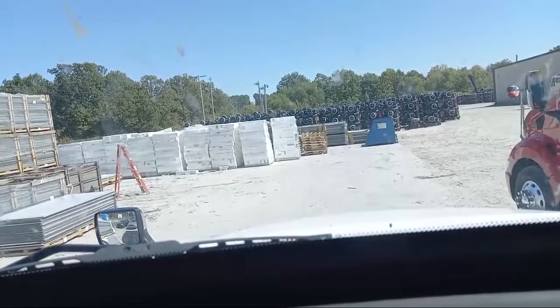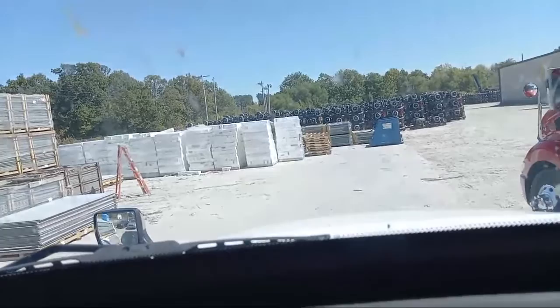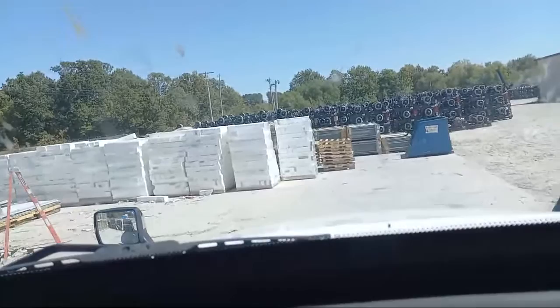Sunfish, I'm picking my trailer up in Arkansas. I was going to show you guys what a trailer lot looks like when you go out here looking for this one little trailer among thousands of trailers.